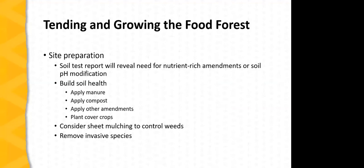If you have some time, plant some cover crops. And particularly in areas that aren't going to be immediately incorporated in crop plants, yeah, plant cover crops. They'll give you the useful functions of a cover crop.